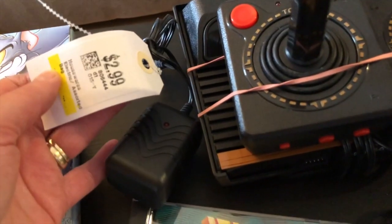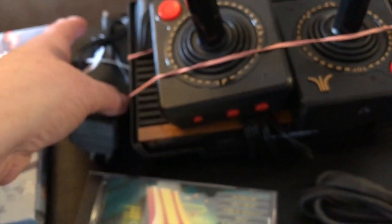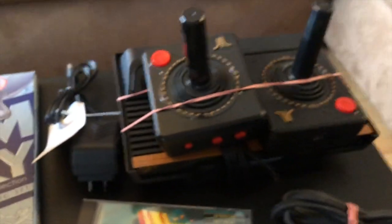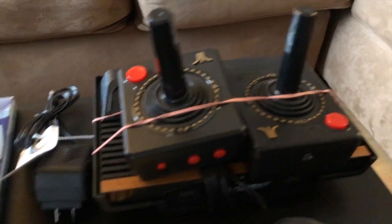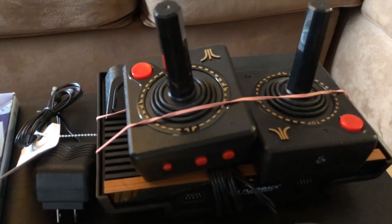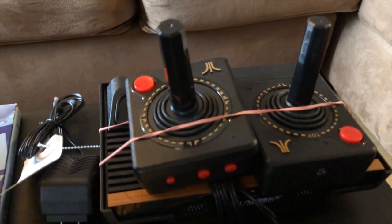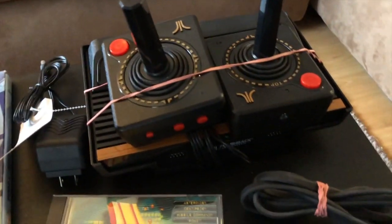So the power cord was $2.99, and the system itself was, where's the sticker here? There it is. $7.99 for the system itself. And it does actually sell on eBay for about $26 plus shipping. So that was a really good deal. And actually, we're going to keep this because we are into retro gaming right now. We have a few of the consoles in that. So we are actually going to keep that. So that was a great deal.